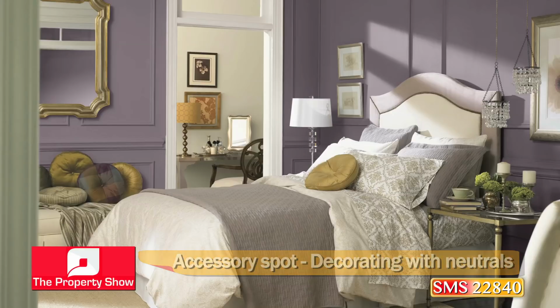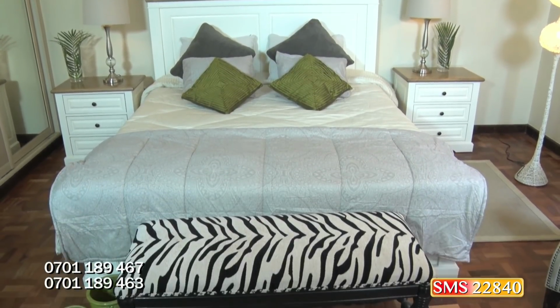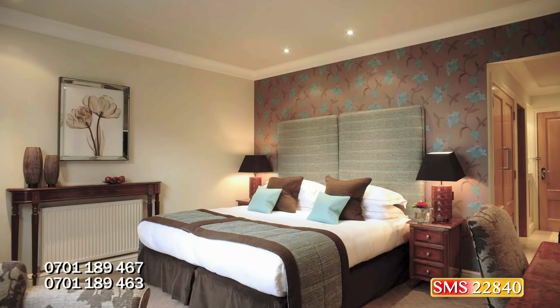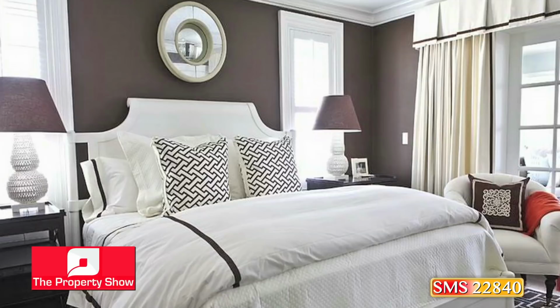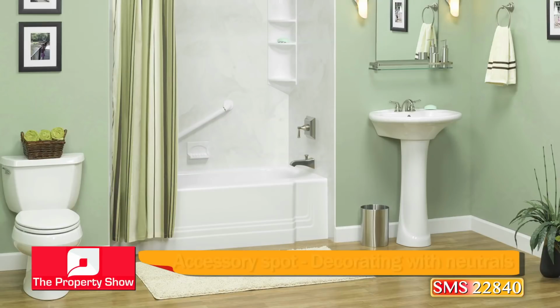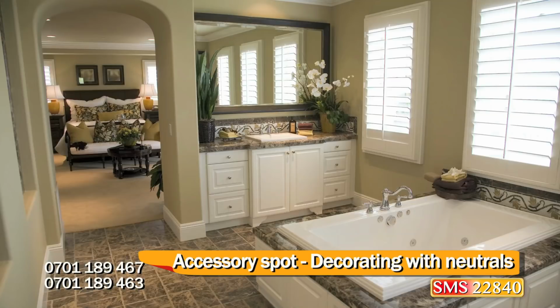Bedroom. Use interesting shapes, lines, and curves to create a gorgeous, interesting bedroom. The curved legs of a side chair, a uniquely shaped headboard, or a rounded nightstand pack a punch while keeping within a neutral palette. Bathroom. In a bathroom where neutral decor is used, one can easily add a plant. The appearance of something green and living is both appropriate and welcome.